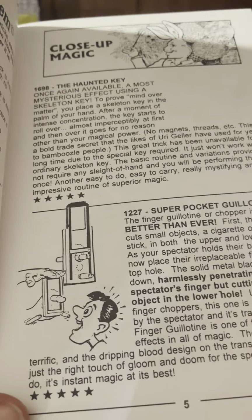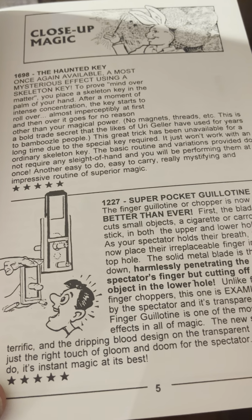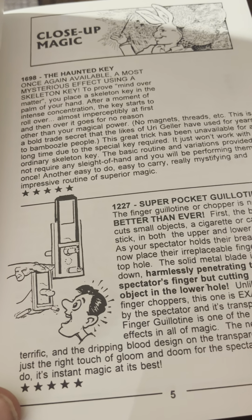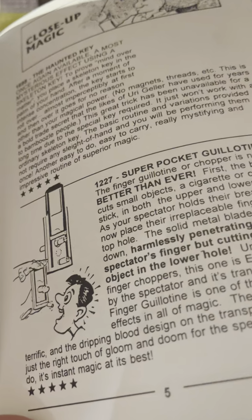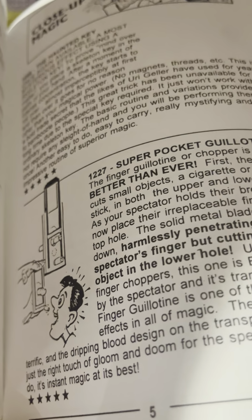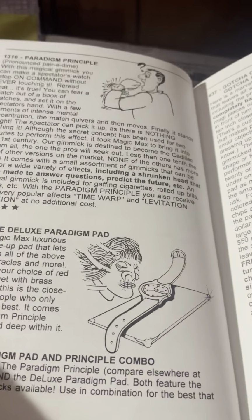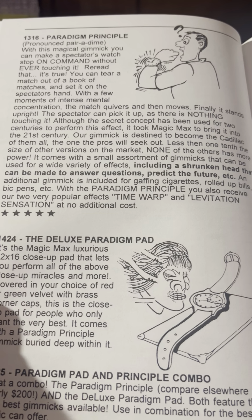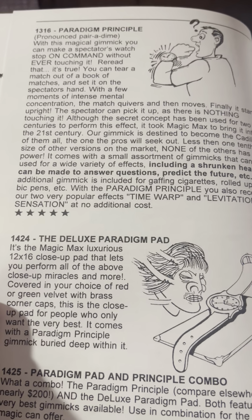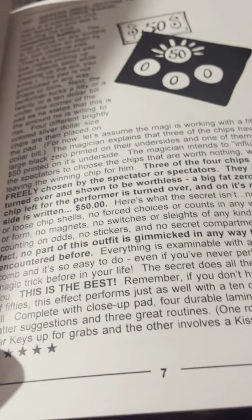But yeah, that was a key that moved by itself. A little pocket guillotine. I think I have a version of that where you can chop a cigarette in half, but then you put a person's finger in there, and the blade harmlessly passes through their finger. Have to find that sometime. Paradigm Principle, was that? I believe that was the one where you stop the hands of a watch. I believe there was.